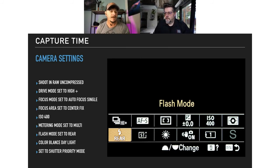So I found that ISO 400 with the flash kind of works perfectly for me. And then meter mode set to multi. And sometimes I use the average. Maybe you could chime in on that, Rob, the difference.